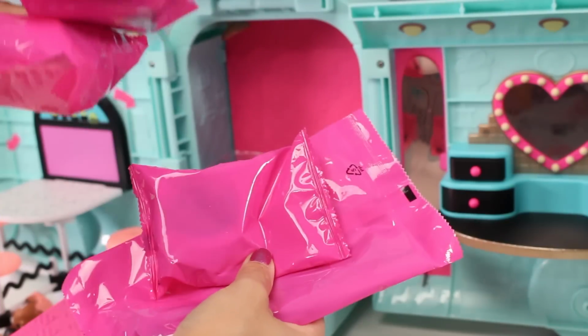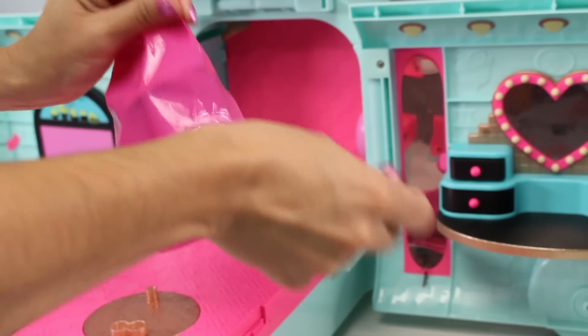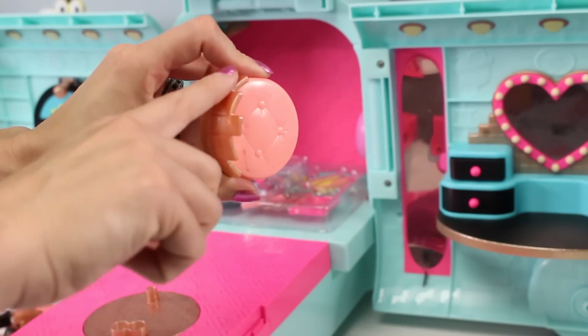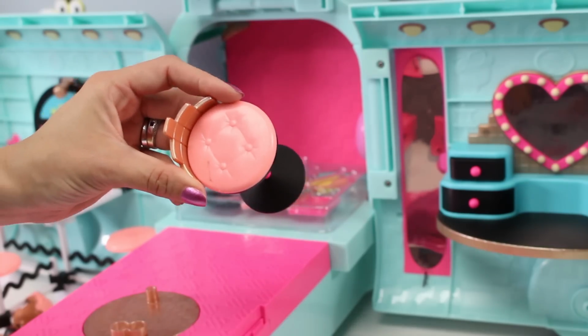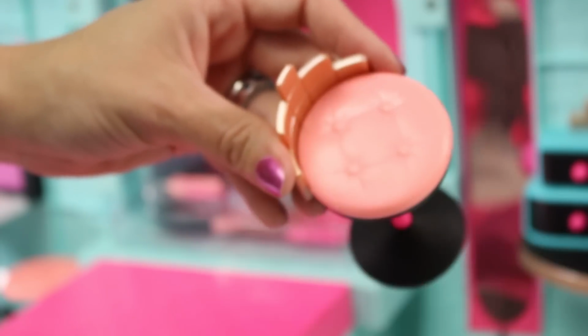And now we'll move on to the last four blind bags, which are hot pink. Start with this one. First up, we have a vanity chair. It's coral on top with a gold backing, and then a hot pink and black base. And the top is defective. Just gonna rub it a bit and see if it comes off. For the most part, it does. All right, I'll let it slide.